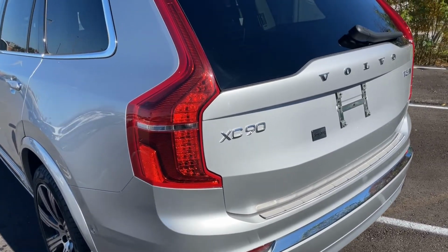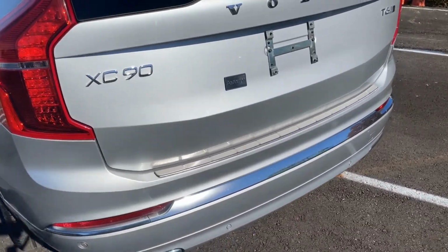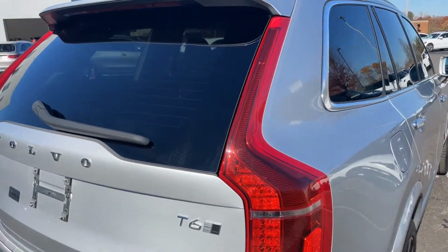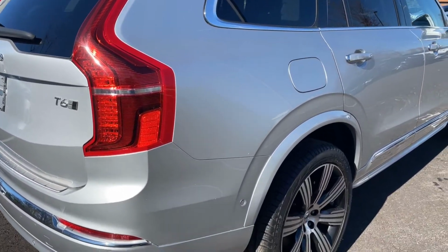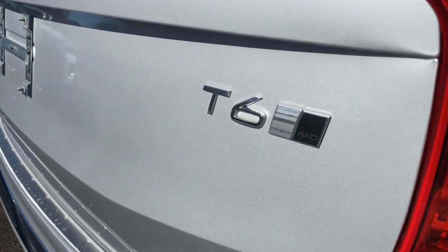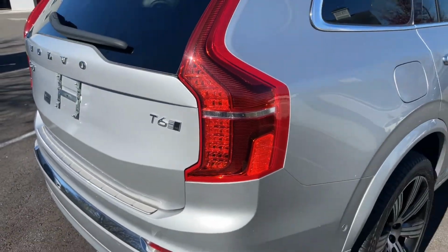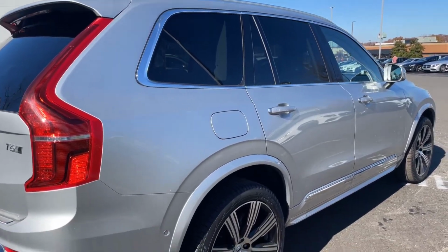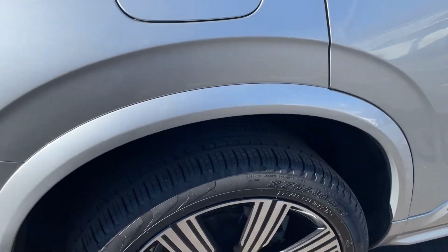Now, a lot of people don't know why Volvo is the safest car on the road, point blank period. And that's because they use a lot of boron steel in the construction of it. If you haven't watched any of the crash tests that they do, I highly recommend that. It's pretty entertaining. This is a T6 Inscription. It is all-wheel drive as well. T6 meaning that it has a turbocharger and a supercharger on the engine. So it gives it that little bit extra oomph that's needed.